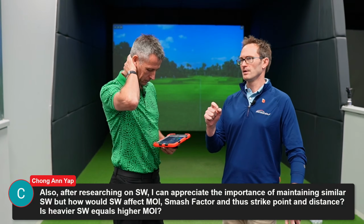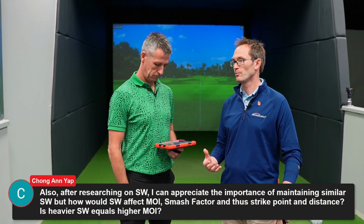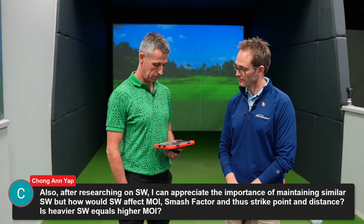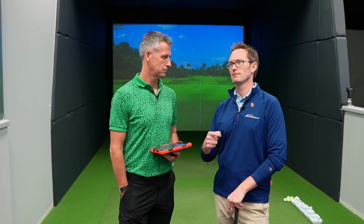So from a physics point of view, yes, you could argue a theory on that, but the problem is that all else won't stay equal. You will not be able to control the club the same way. So basically, don't over theorize that. If it's working, don't mess about with it. If it's not working, try something else. But yeah, you can affect forgiveness on the head by making the head a little heavier. You've got to go so far with it that it's going to throw off your performance before you get a benefit.